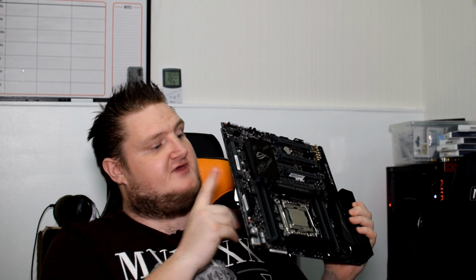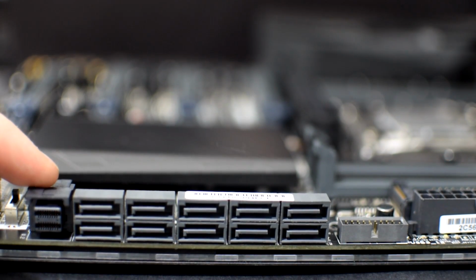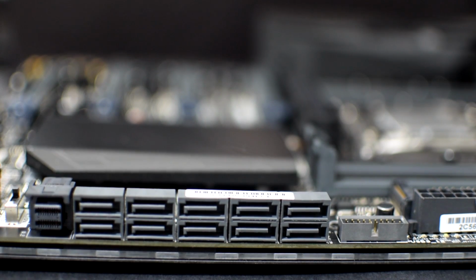In terms of connecting hard drives and SSDs, and different types of U2 and M.2, this particular board has 10 SATA 3 ports, as well as a fully fledged U2 port, and it also has M.2 ports. You can use the NVMe 951 SSDs with this particular board, for maximum performance.